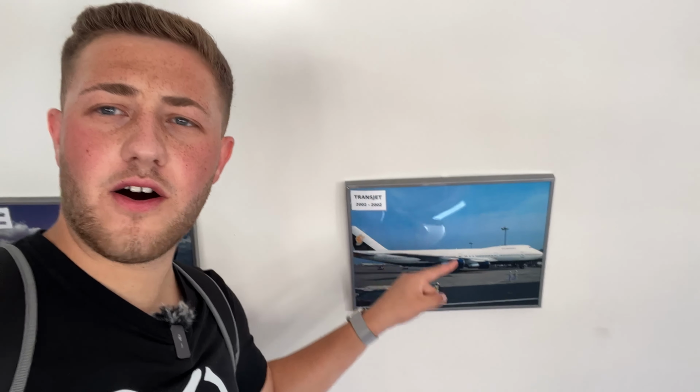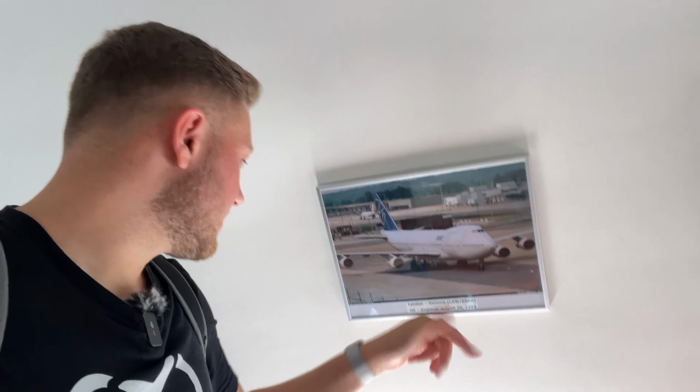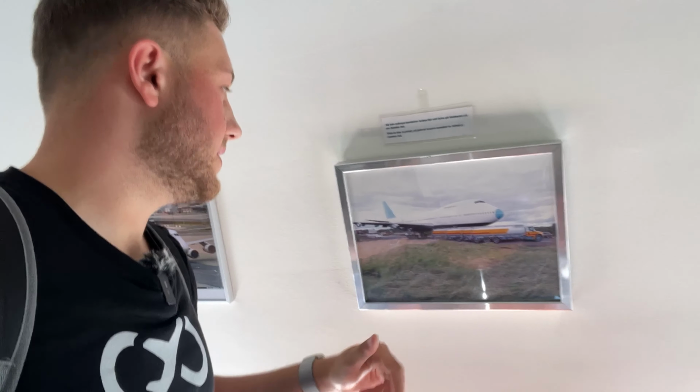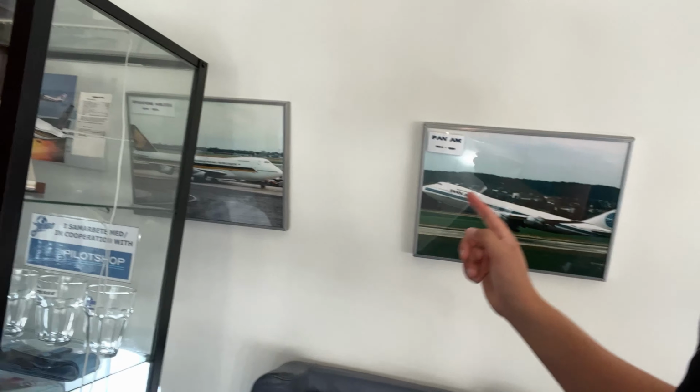I believe this was the last operator of this aircraft. This one is really interesting, an aircraft that used to operate from London Gatwick. I'm not quite sure which airline that is. Take one more look around the other side. Again, Transjet, and Pan Am as well. That was a big operator of this aircraft. Another shot of Pan Am, and the original operator was Singapore Airlines.